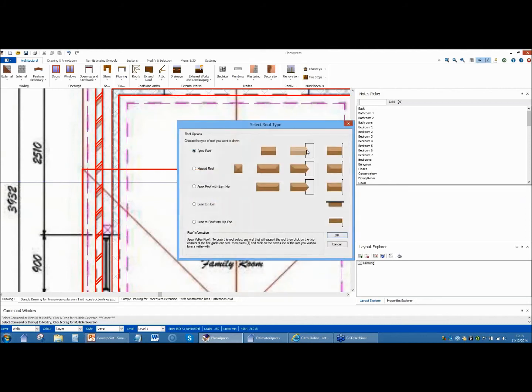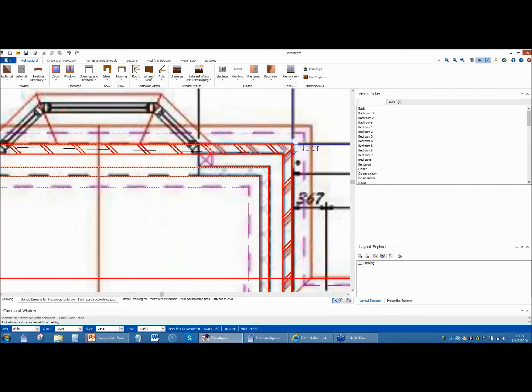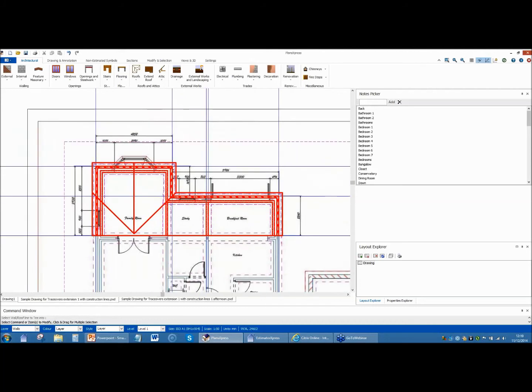I'm going to do an apex valley roof this time. Again, it tells me to select the wall, measure the gable, and then it tells me in the command line to press T on my keyboard and select the roof that I want to tee into. It then says, do I want to do the valley roof and binders and so on? Well, we're very short of time today, so I'm going to say no if that's okay. And we can then see what we've got so far.